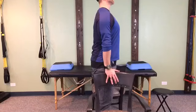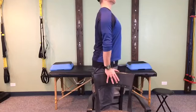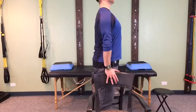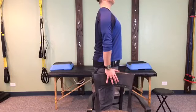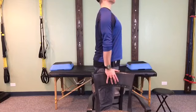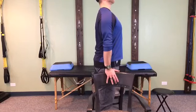5, 2, coming back down. Go. 6, 2, coming back down. And go. 7, 2, coming back down. 8, 2, coming back down. Come on. 9, 2, coming back down. Last one. And 10, 2.